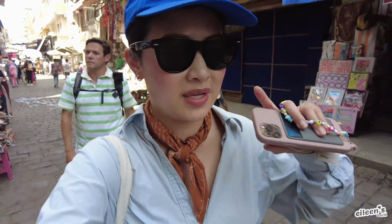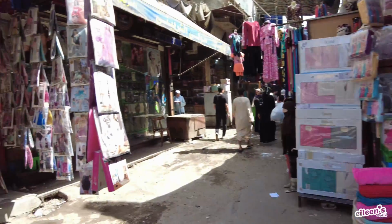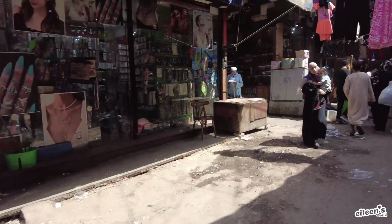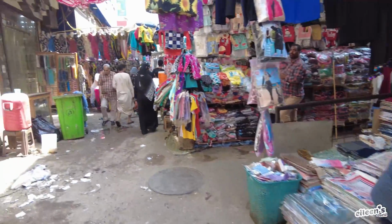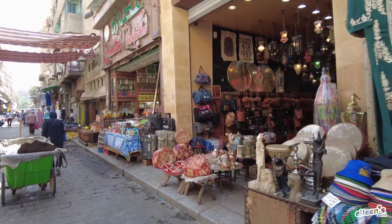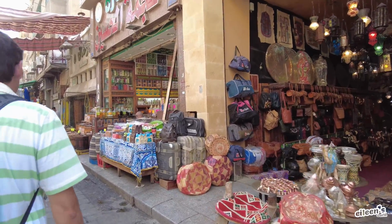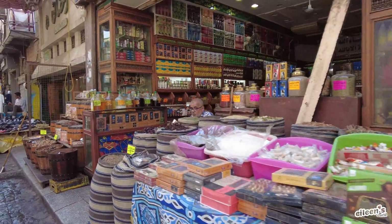All right, so we made it to the part of the market where now you see just a bunch of souvenirs and trinkets, whereas the area that we came from was for sure catered to locals because they were selling school supplies, kitchen things, toys, just basically things tourists won't need. But now we're definitely in the area where you can buy your alabaster pyramids, your Shakira belly dancing thing, you know?